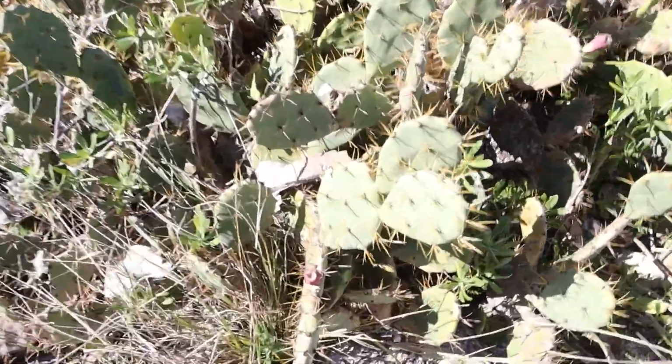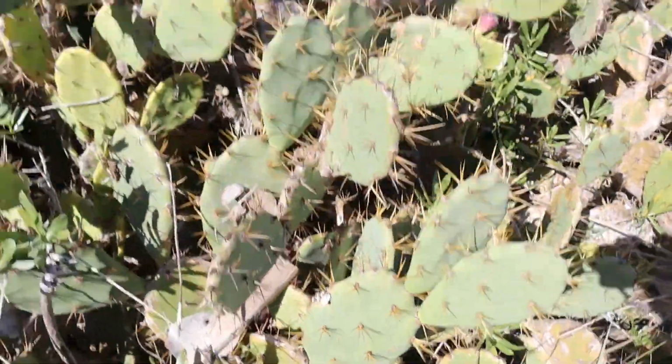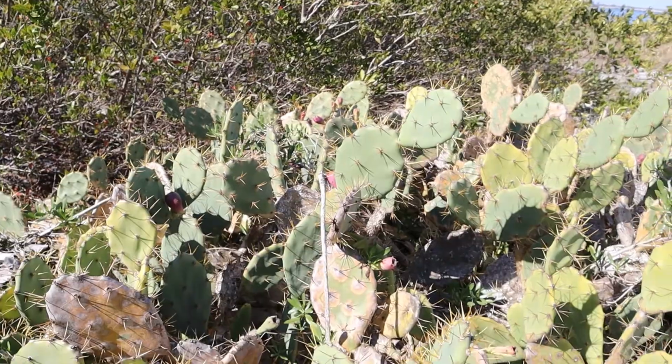Think I might have found another good find. You got little prickly pears growing on these cactuses. I might have to get my knife and harvest some of those and peel them. Got some prickly pear. They're good. Some big old seeds in it. Some sweetness.